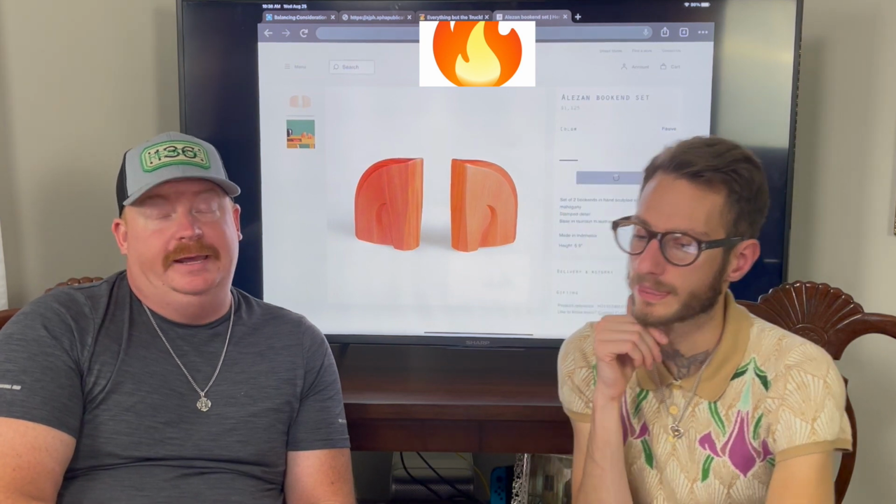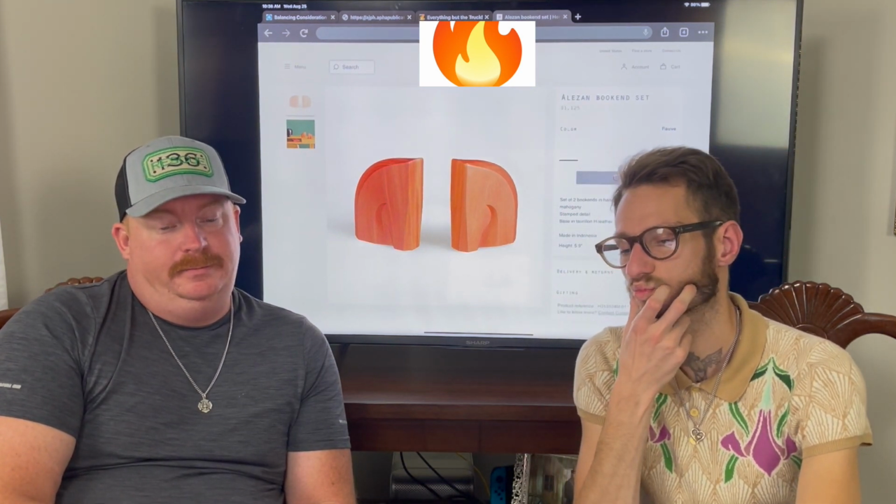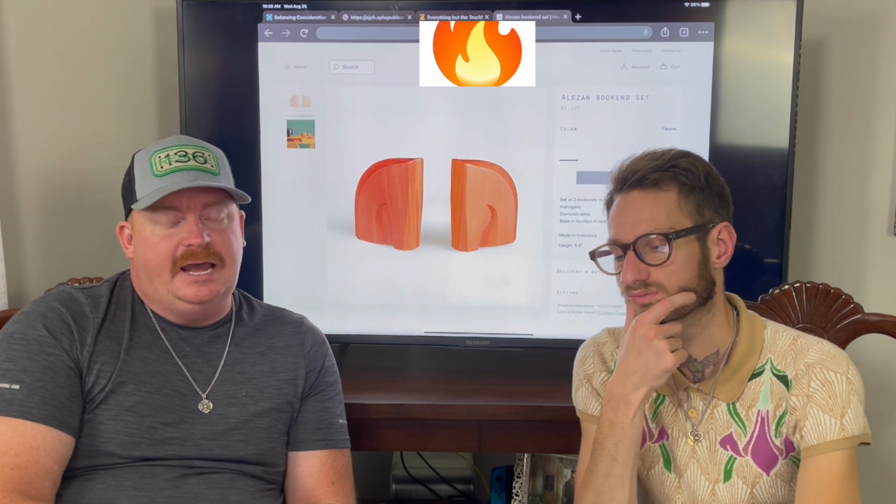Here we have some bookends. Sculpted solid natural mahogany.